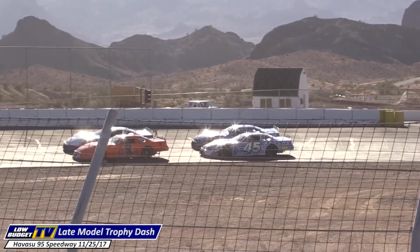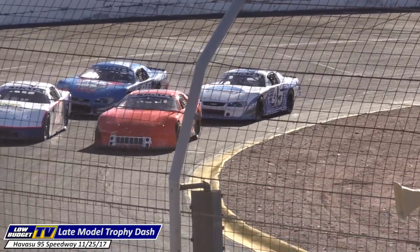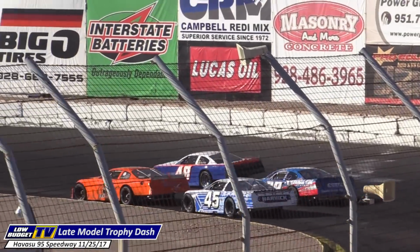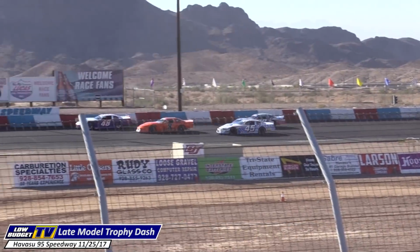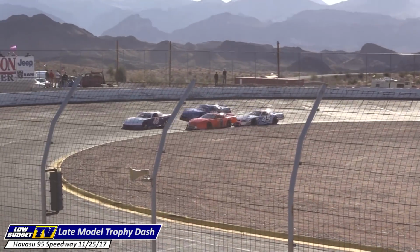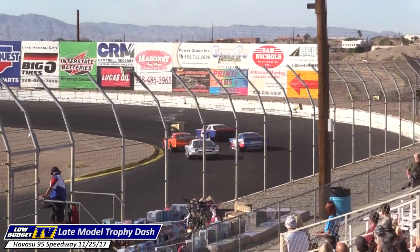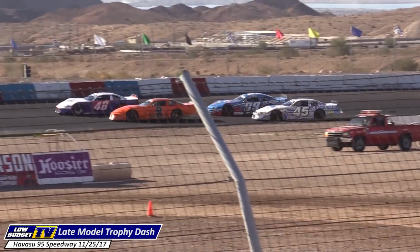Here we go. ZACHST on, Rob KIEMELE bringing the field to the green. Now, it is technically KIEMELE on our timing and scoring, but I don't think I've seen him race a 48 in a while, so we'll see. Sideways and some contact for the lead. They are right there, bumper to nose to tail.